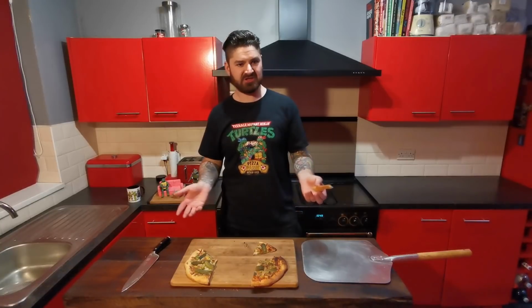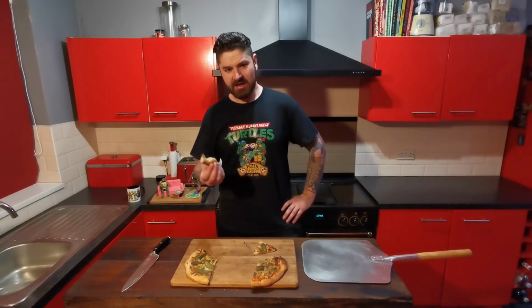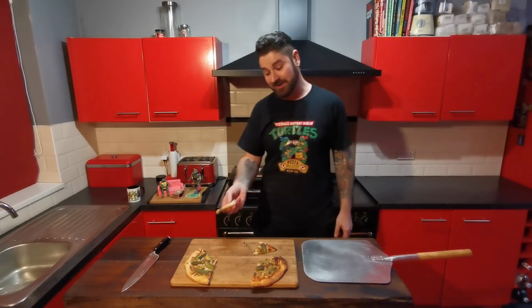I am one of these weird people who can put peanut butter on just about anything and I think it tastes great. One of my favourite snacks is peanut butter and celery. And that actually works. I think it's because of the peanut butter, but yeah, that works. I actually quite like that.